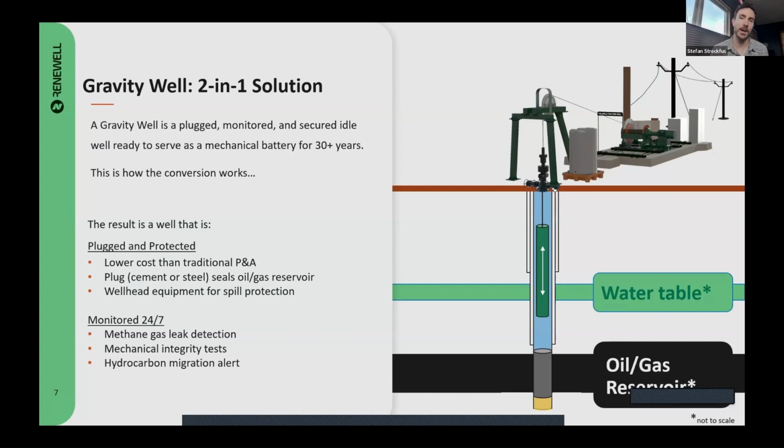which is, we think, a serious advantage to this over traditional plug and abandonment, which no doubt works phenomenally on a 10 to 20 to maybe 30-year time scale. But eventually, as we attempt to leave these wells for eternity, timescales of cement become relevant to question.